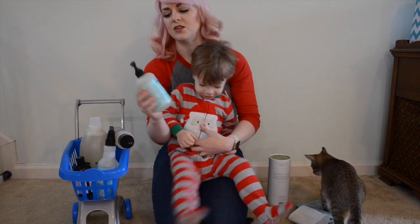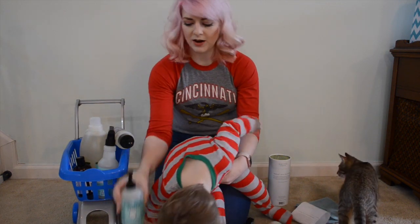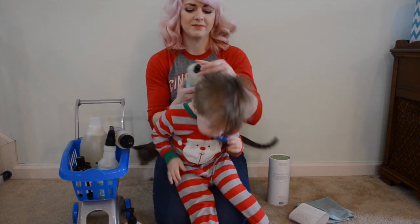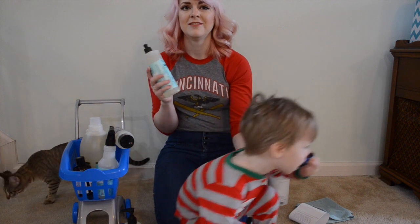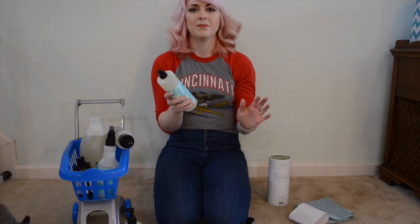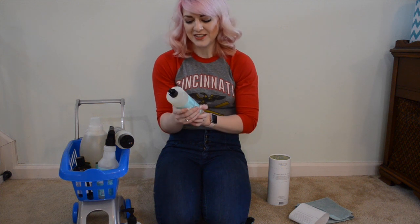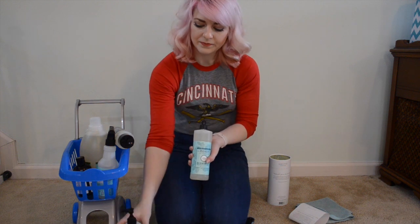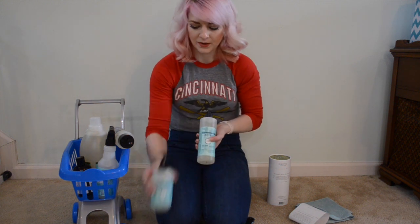So this is the hand soap, and of course it's my favorite color. Everything is coming out in my favorite color right now, and I don't know, packaging means so much to me. I don't know why. I just love pretty packaging. So this is the dish soap in the mint scent, so it matches.